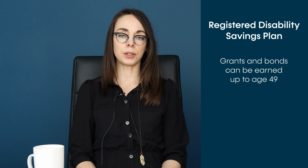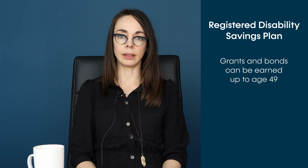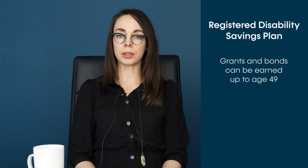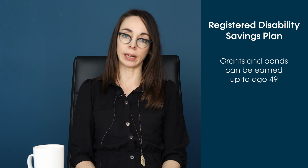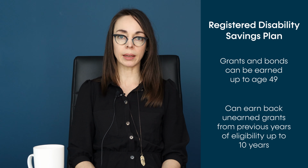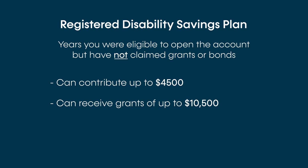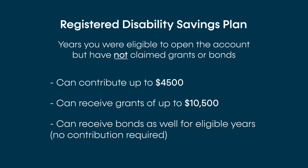And if an individual was eligible for the disability tax credit, but maybe hadn't applied or wasn't aware that the RDSP was available, you can actually make contributions and earn back grants from previous years of eligibility that had not been earned yet, and you can go back up to 10 years. So in a circumstance where you're catching up on grants that you were eligible for but have not been claimed, you can contribute up to $4,500 and receive grants of up to $10,500, and bonds will be paid as well on years that one was eligible but not earning the bonds.